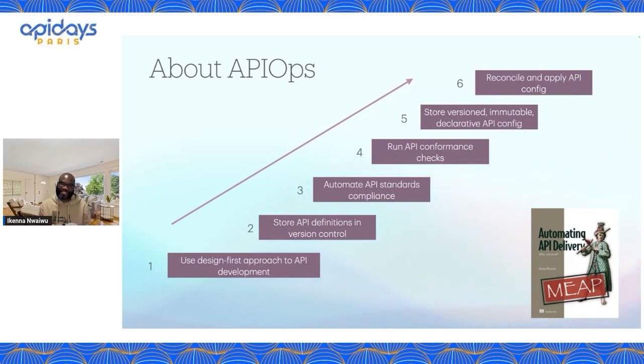The fifth is about storing API configuration in version control systems, the API gateway configuration, in a declarative way, which enables the sixth step, which is having automated ways to deploy that API configuration to the API gateway and applying it, being able to reconcile it. Whether it's a push deploy of that configuration or some sort of pull system, whether it's using your CI/CD pipeline or GitOps tools like Flux or Argo CD to pull that configuration into your API gateways, it gives you the auditability that you get with your version control systems and helps you deploy reliably each time.